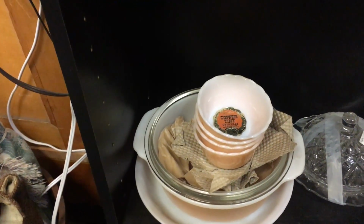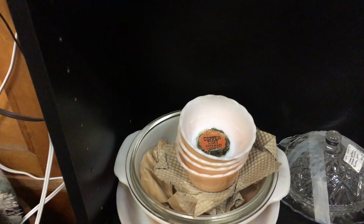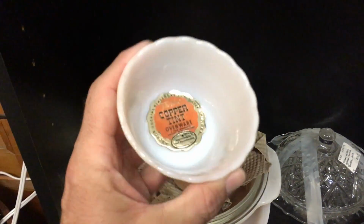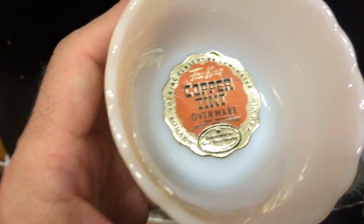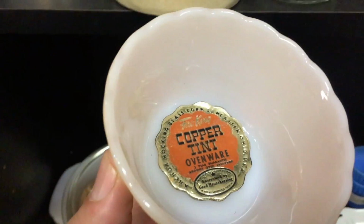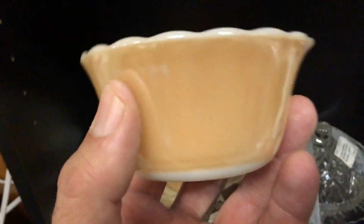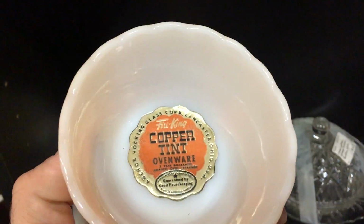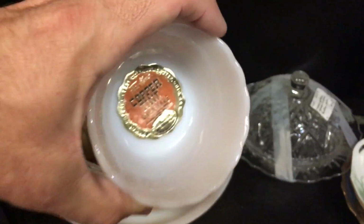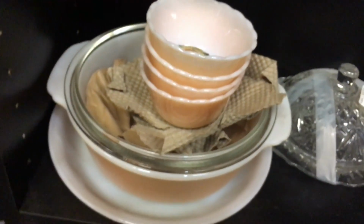Okay, everyone, here is an example of Anchor Hocking's line. Now, when it's in dinnerware, of course, it's called peach luster. But when it's in bakeware, it's referred to as copper tint. And here we see the original foil stickers that are right on there with the Good Housekeeping seal of approval. So there we see Fire King copper tint. Little scalloped baking dishes there. It's nice to see the original label. Okay, there it is.